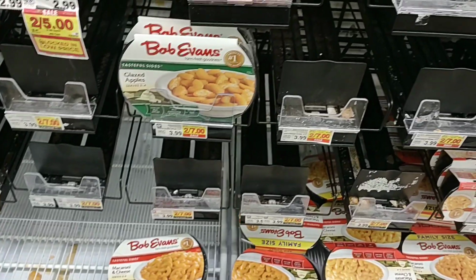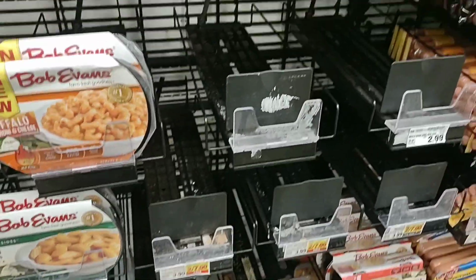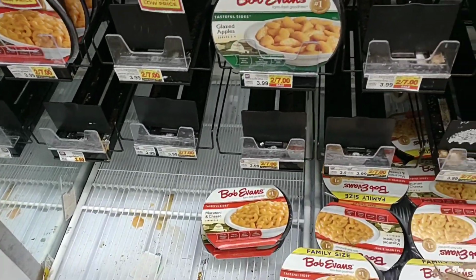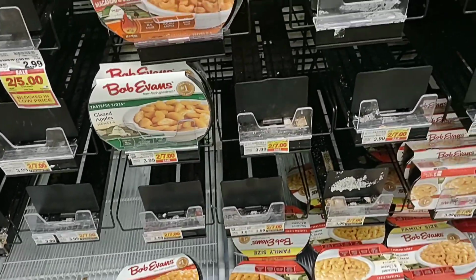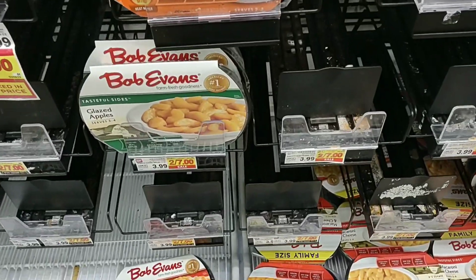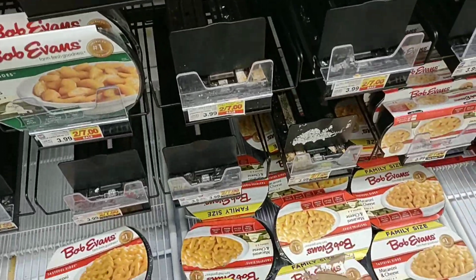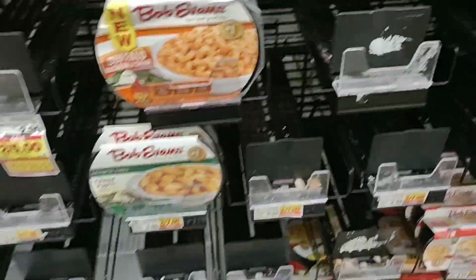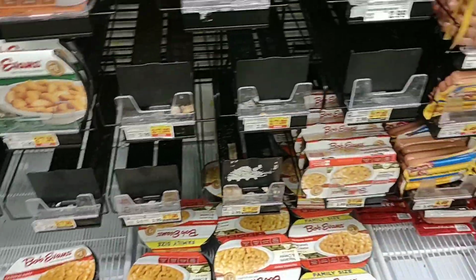Looks like everybody's going to be making their own mashed potatoes this weekend, because they are out of our favorite mashed potatoes. You know what? We make our own a lot. Jess likes making her own potatoes, but sometimes when you don't want to make too much, these Bob Evans potatoes are awesome. We've gotten a lot of great comments on them. But yeah, none here today.